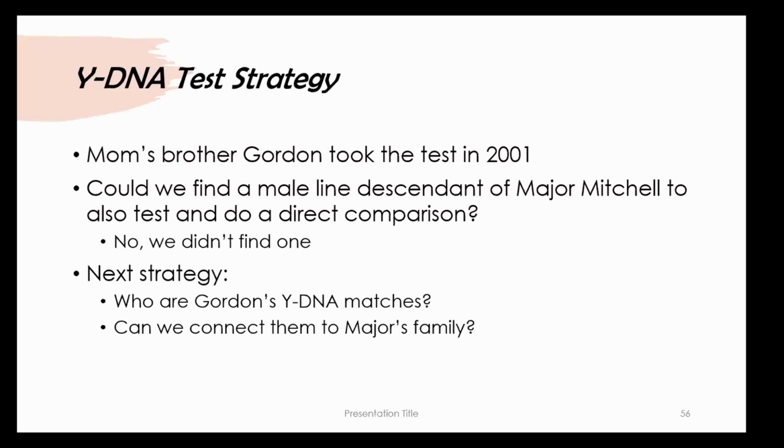Now, the best case scenario would have been if we could have found somebody that was a male line descendant of that Major Mitchell from Granville County, North Carolina. And my mom did a lot of letter writing, because that's what you did in 2001, and phone calling of people in Granville County, North Carolina, trying to find somebody who was a male line descendant of that Major Mitchell and ask them to do a DNA test for her. And she was able to find a couple females who were descended from that Major, but they either didn't have a brother, or their brother didn't want to do a test, or something of that nature. So we were not able to find anyone to directly compare against.